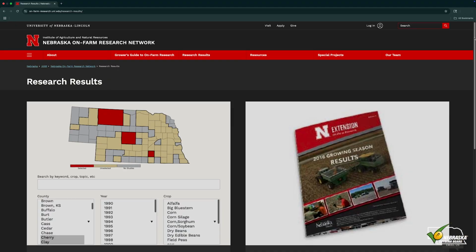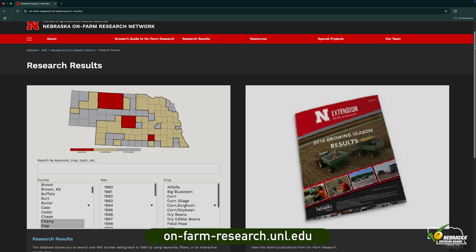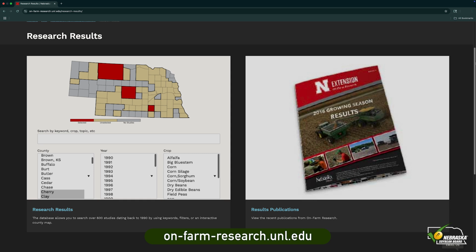We do have 7 site years of on-farm research looking at different seed treatments, and then this year we're going to have a number of additional ones from this area of the state. So we look forward to sharing that research this winter. The research results are found at our On-Farm Research website from the university. You can also see not only the results from the book, but there's also a searchable database on that site as well.